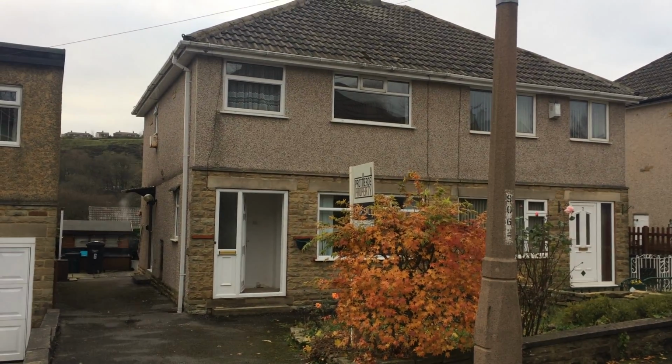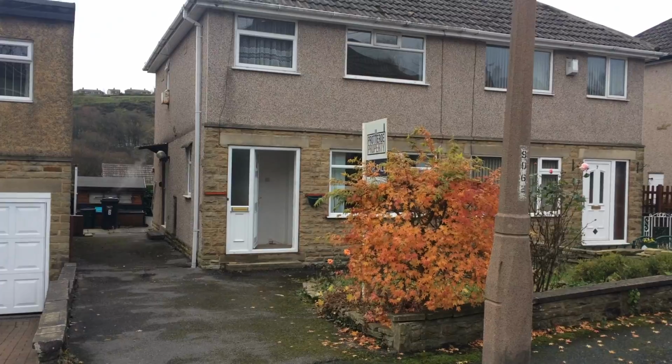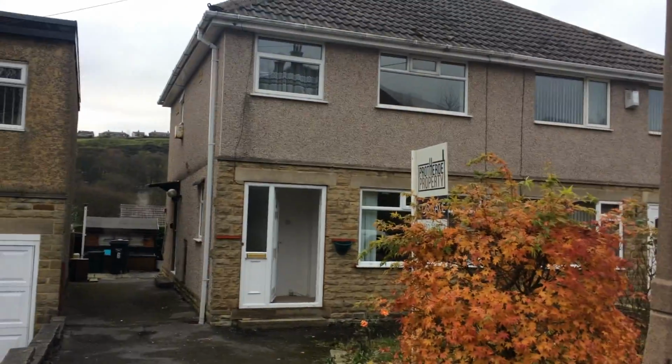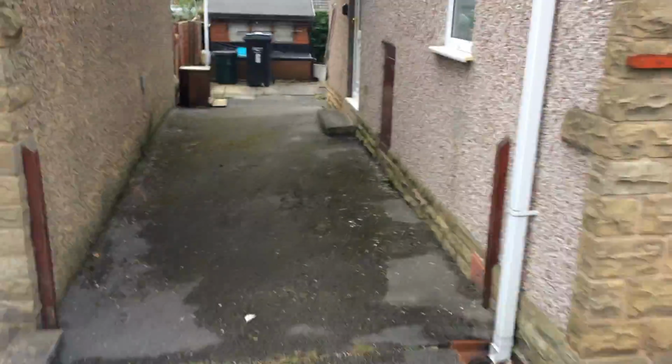We've just got this property on the market. It's on Meadow Crescent in Wheatley, which is on the market for £129,995. It's a three-bedroom semi-detached house. Driveway, front garden. We're just going to show you the outside first, since it's not raining today.